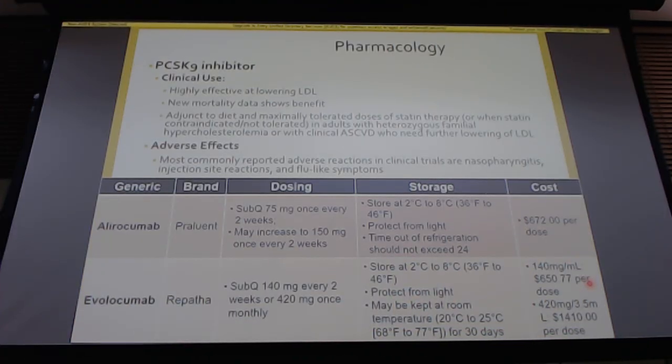Looking at our clinical use, this is something that is very, very good to decrease those LDL levels. Whenever we talk about these drugs, what do we see at the end of these? What does that say? MAB, what do we know about our MAB? Right? Those are our monoclonal antibodies and they cost a little bit of money. And we're gonna use these like last line.